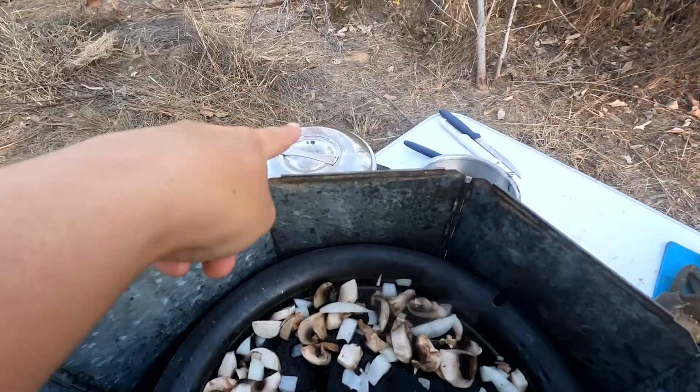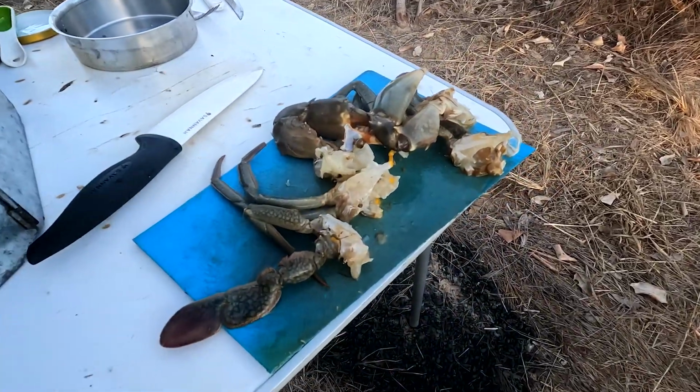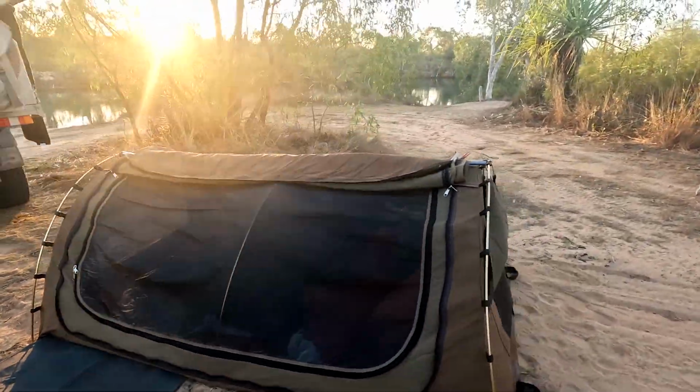Veggies on, more veg in there. Go in there once that's softened. Shannon's prepared the crab. Our preferred cooking method for the crab is fried. The swag is done.